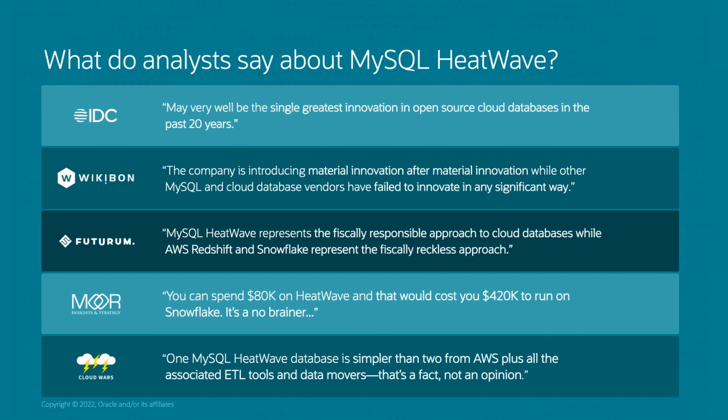Analysts also love MySQL Heatwave. I've worked for Oracle for more than 30 years, and I've never seen analysts comment on a product the way they're commenting on MySQL Heatwave. IDC says it may very well be the single greatest innovation in open source cloud databases in the past 20 years. Wikibon says the company is introducing material innovation after material innovation while other MySQL and cloud database vendors have failed to innovate in any significant way.